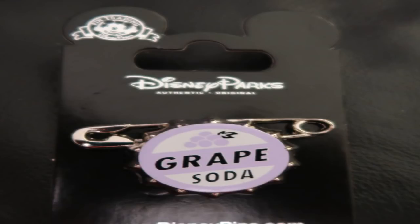Wanted one of these for quite some time. I nearly got it last year and put it back down. I don't know why, but it's the grape soda pin. That's blue, and that's $12.99. I don't know about this pin trading malarkey. Everyone I get I like, so I don't want to give them up.